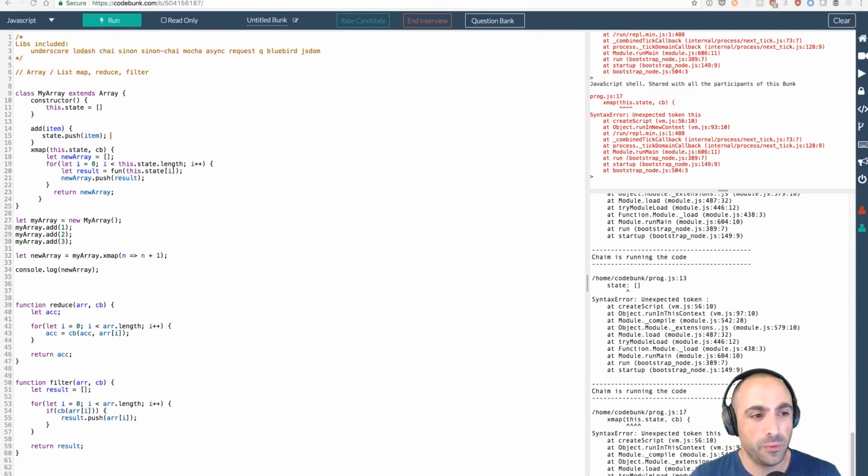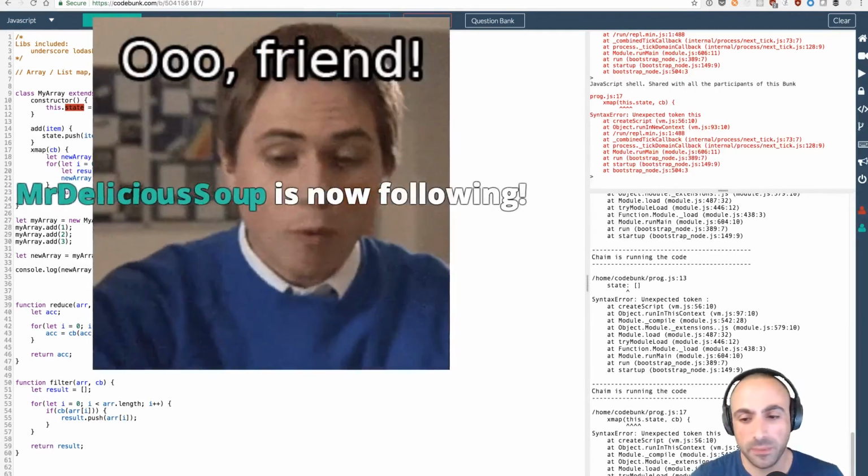Okay. Well, why do you need that there? This dot state. Why do you need that in the function definition? I mean, I'm just trying to think, how else would I get access to this property, right? Well, you have that here, right? You don't really need this one.